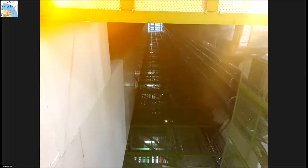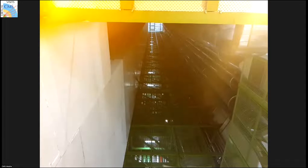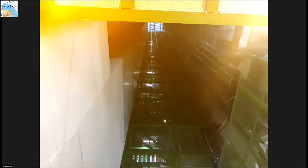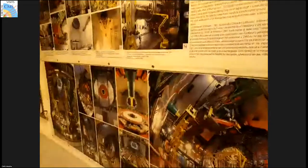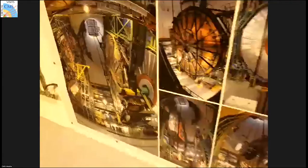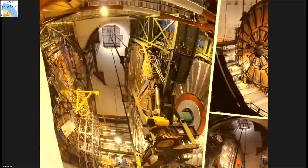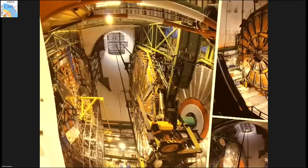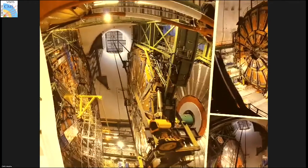There is this thing about CMS, that the construction of CMS was done on the surface and not in the cavern. So what they did, they built the detector in 15 slices, and then they used the two big shafts. Actually, the one that we are showing on the camera is the small one. You can see here on this picture the big shaft that was used to lower down those slices or pieces of the detector.